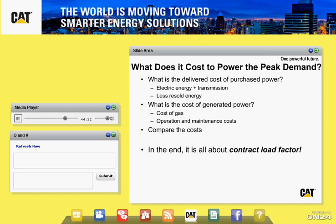My cost of generated power revolves around the operation and maintenance costs of the generator set, and specifically the cost of fuel. It's not uncommon that the cost of fuel will represent somewhere between 65 and 90% of your total owning and operating costs of the generator set. So paying attention to what the fuel costs are, and getting access to a long-term fuel contract so you can fix those costs, can be a very valuable thing to you.